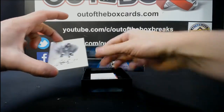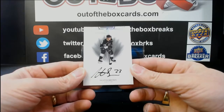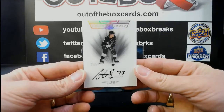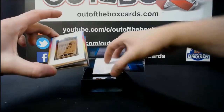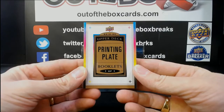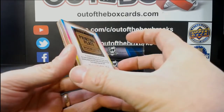For the LA Kings out of 22, Dustin Brown, color coded. Oh, one of these plates. Printing plate booklet 1 of 1.